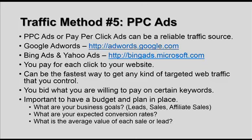What is the average value of each sale or lead? Is it $1 a lead? Is it, because they stay on your list for a long time, worth $50 a year to you? Some people it is. Is it worth $12 a year? Maybe it's $1 per lead per month type thing. So is it worth $12? So let's say they're worth $12 a lead for you, and you're spending, let's say, $4 to get that one lead, then you're going to profit $8. It's going to be worth it to you. So you've got to know these numbers, or else it's not going to be profitable for you.